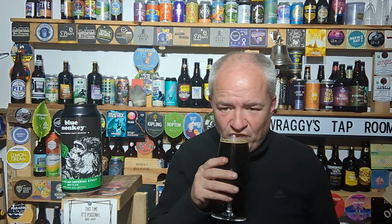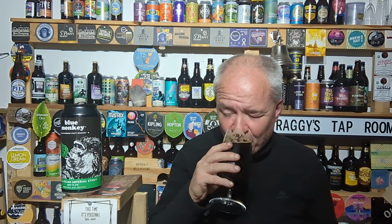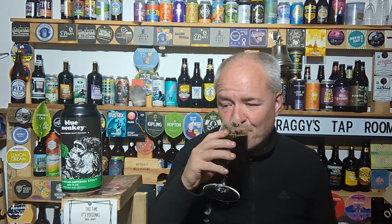Certainly smelling the pecan on the nose, and with the maple coming in behind. It was certainly pecan at the front, but the maple has come in behind now. I'm looking forward to seeing how the strength kicks in with this, and I need it after today. So cheers. Oh, it's got some pokey bite to it. That has a bit of punchiness in the aroma.